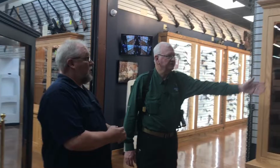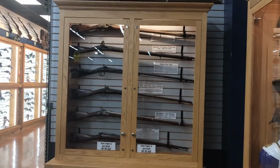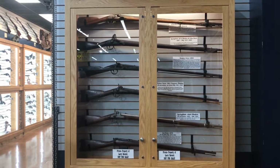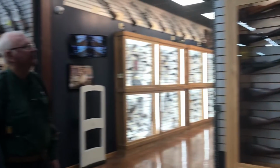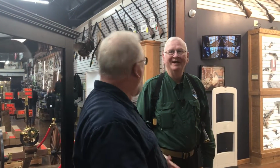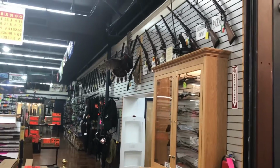And we've got various other guns here from different things. Larry's got lots and lots of military guns. We've got a lot of cap and ball stuff, flintlocks. This whole museum covers a little bit of everything and a whole lot of nothing. So if you come over to the museum, you can get a little bit of education on a lot of different things. Absolutely. Well, let's walk down this. This is for sale.